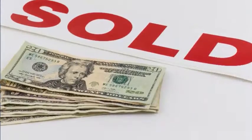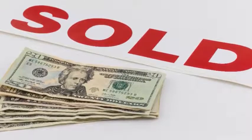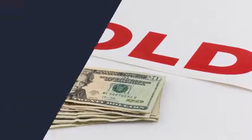In a 1031 exchange, you will not receive the proceeds directly from the sale of your investment property. The proceeds will go to a qualified intermediary who will hold the funds and then transfer them directly to the escrow company for the purchase of your new investment property.